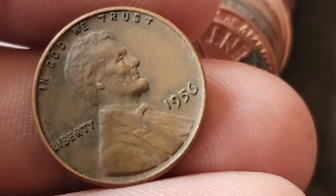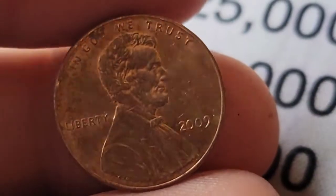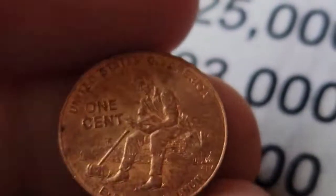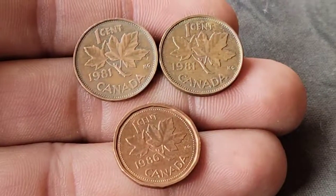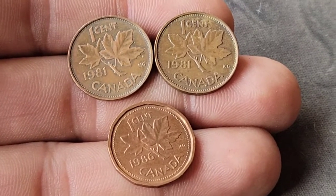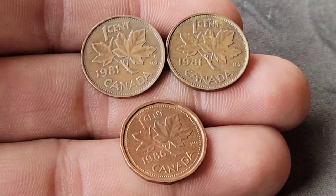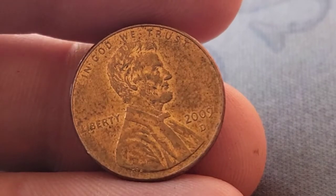Roll 31. We've got ourselves a 1956 Philadelphia. Still on roll 31, we have another 2009 and another formative years. Roll 36 is going to give us three more Canadians. We've got two 1981s and a 1986. Let's keep on rolling. Roll 39, and we have a 2009 Denver.